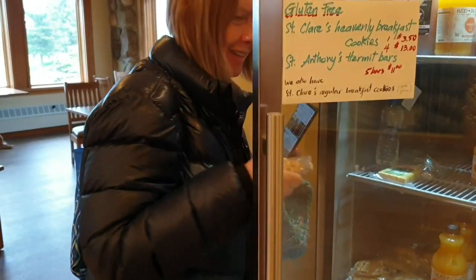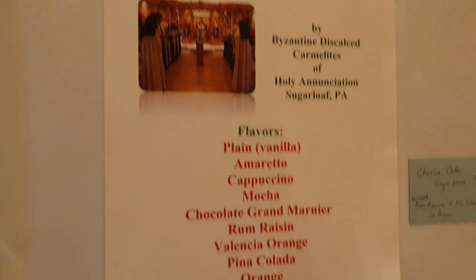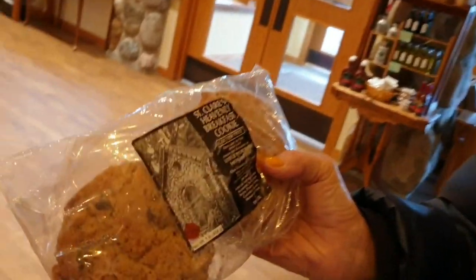Okay. Jason, there's cookies here. Whoa, monk's cookies. Yeah. And cheesecakes. $18 for a cheesecake. Check it out. Frozen cheesecakes, take them home. They even have pina colada and rum raisin. See? Monks can take care of alcohol. Right? Heavenly breakfast. Oh, heavenly breakfast cookie.